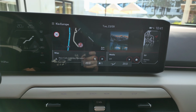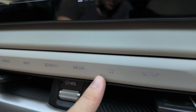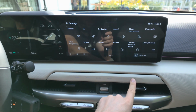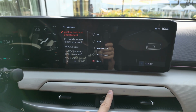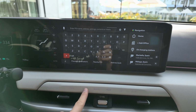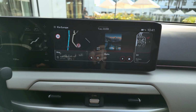Very important, you have all those shortcuts down here. I don't know if you see them integrated in this plastic area, where you have setup here. For example, you go into setup, the most important settings. You also have here the start, the save button, you have the media, you have also the search button, you have map, and you have home, so you can go directly to home.